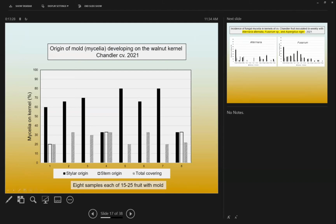I'm showing you here 8 of the samples. And you can see with the exception of 2 samples here, number 4 and number 8, that show equal incidence of mold origin from the stylar or the stem end. The rest of the samples had a much higher, significantly higher levels of origin starting from the stylar end, which indicated to us perhaps we're dealing with stylar infections at bloom time.